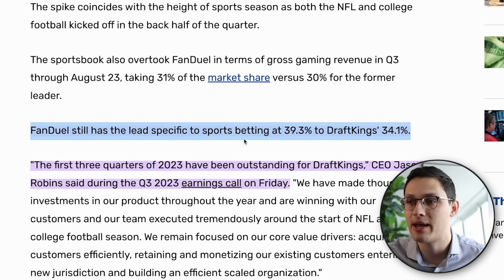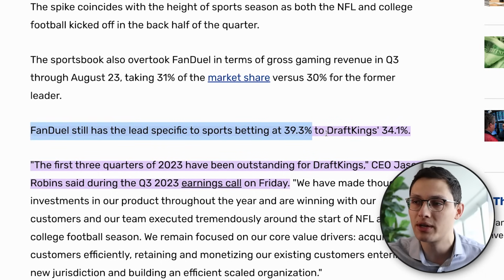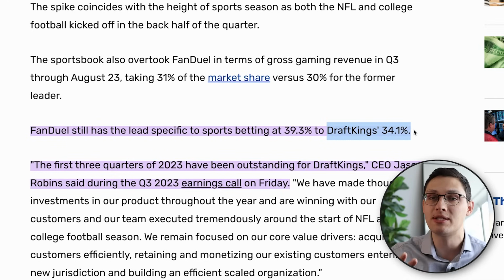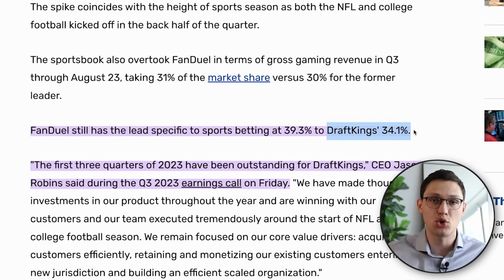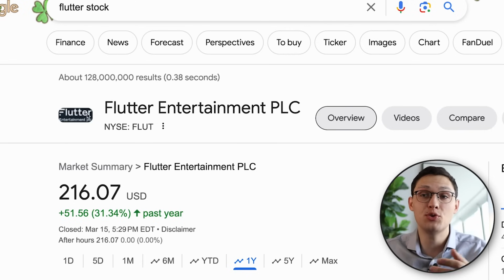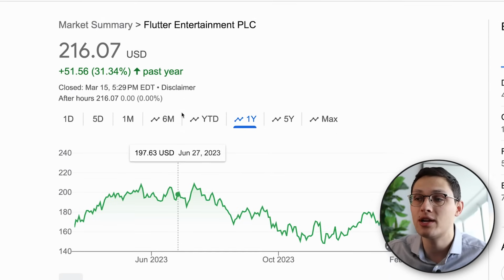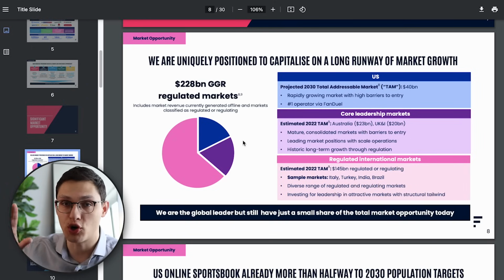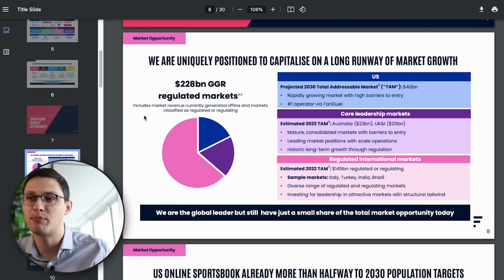And there's basically 2 major competitors to taking the top spot right now. FanDuel, which currently commands 39.3% of the market, and DraftKings, which owns around 34% of the market. These 2 companies together command by far the majority of the US market. And FanDuel's parent company, Flutter, was listed on the New York Stock Exchange with a valuation of 30 billion British pounds.